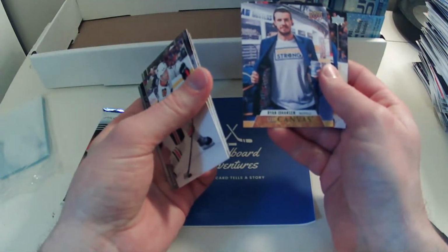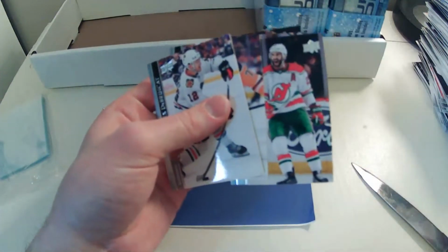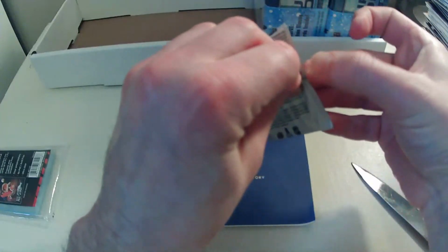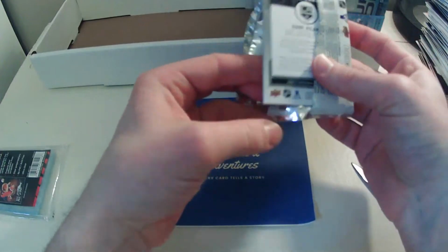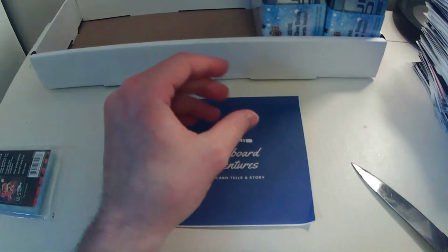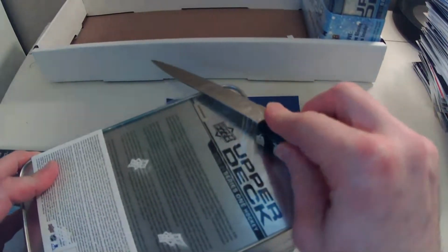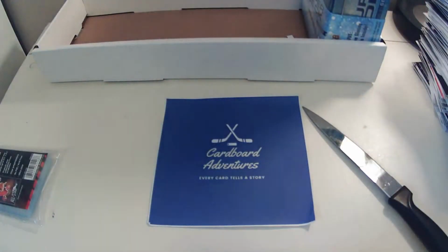Now we are Ryan Johansson, Upper Deck Canvas. All right, so we're on to our glossy. And it looks like the usual suspects in there. All right, folks, we're getting down to the end. There's 2 more tins to do.